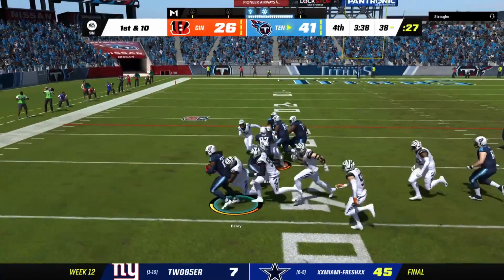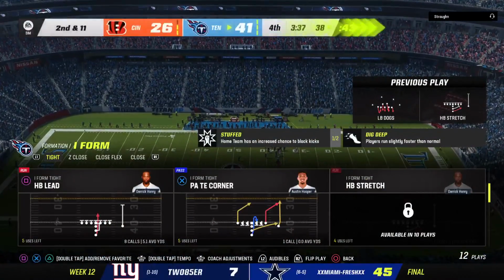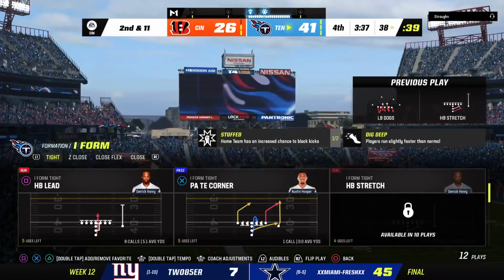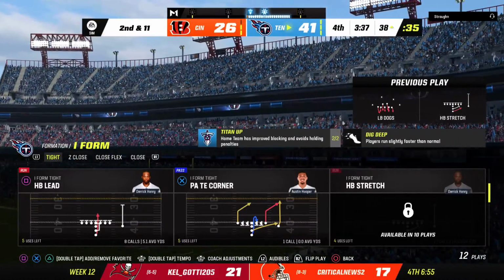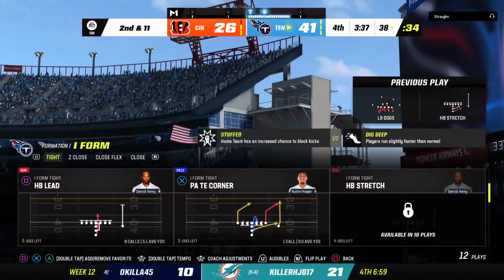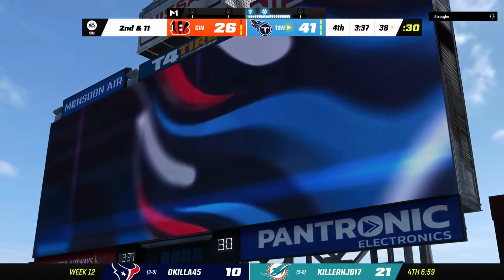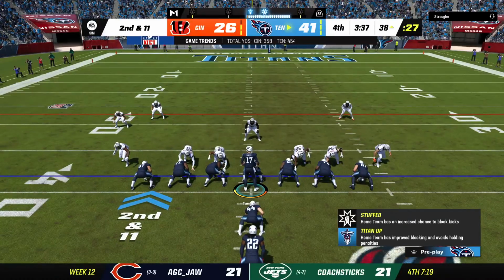Tannehill going to turn and give this to Henry. And he is going to lose yardage here. Now the Bengals going to use the first of their timeouts. It's just their first. They'll be down to 2 remaining as we step aside here in the 4th quarter. After the loss to start out, here's 2nd and 11.